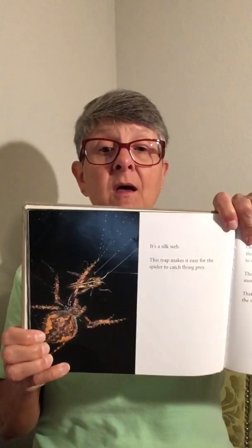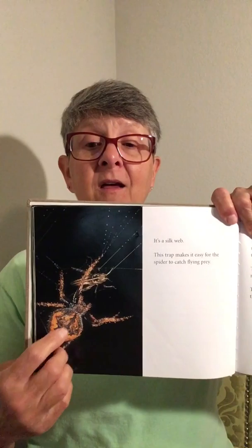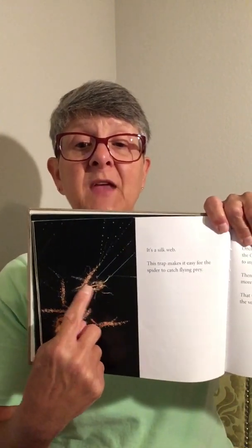It's a silk web. This trap makes it easy for the spider to catch flying prey. There. This spider was able to catch a flying insect in his web.